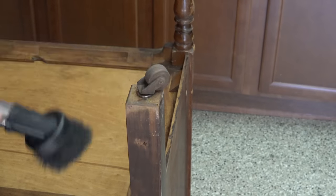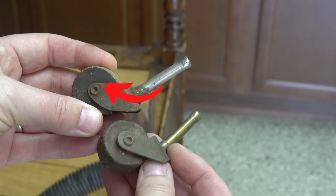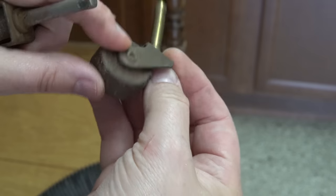Side note here, as I pulled these off, I noticed they were different. This one here, I believe, is the original because it's wooden, and the other one is metal, so these aren't even a matched set. I may end up leaving the casters off altogether.